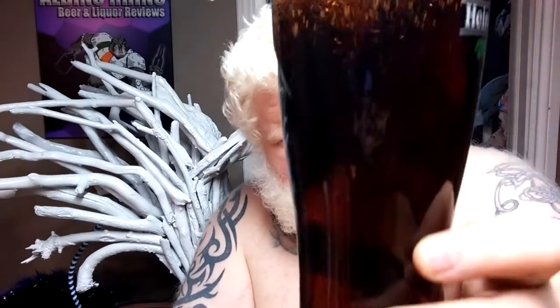Okay. Ruby red color. Kind of looks like Barq's. There was a little bit of head, it faded right away, but that's just like real root beer too. Smell? Okay. Very, very sweet. Very sweet.